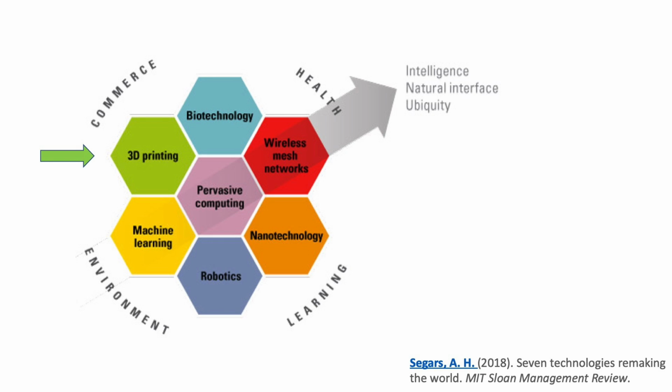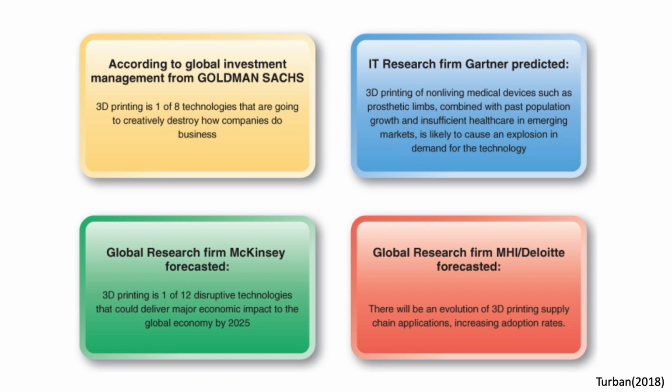3D printing, again, is identified here as one of the important technologies. Another study, also Goldman Sachs, McKinsey, Deloitte, Gartner, all of these have identified 3D printing as a transformative technology, a technology that has or has the potential to have a significant impact on how businesses evolve in the future. So there seems to be a very large consensus that this is a new emerging technology that has the potential to transform organizations.